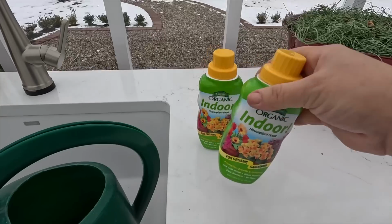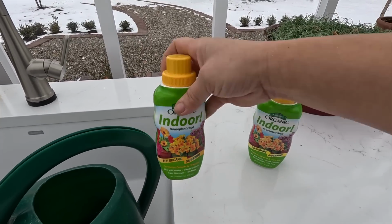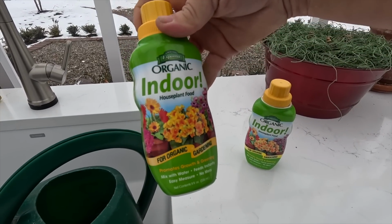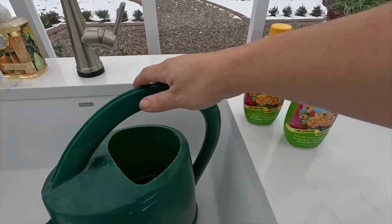The last thing that we're gonna do in here, which is gonna take me longer than any other thing we did so far, is to groom and fertilize all of these plants. I've got a tiny bit left in this container and then a nice full fresh one right here. This is what I use to fertilize all of the houseplants in here. I do have one cactus, three aloe, and a sedum in here, which I could use the cactus food for. But since there's so few in here, I just hit them with the indoor. They seem to do just fine with that. So I'm gonna get this going.